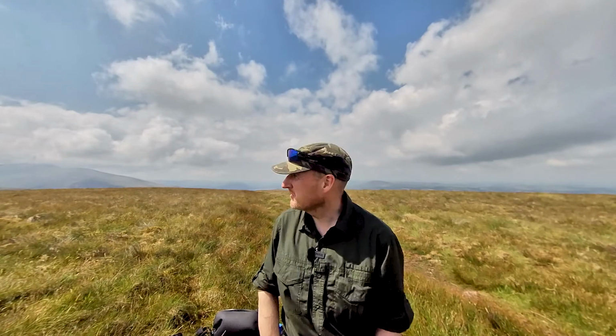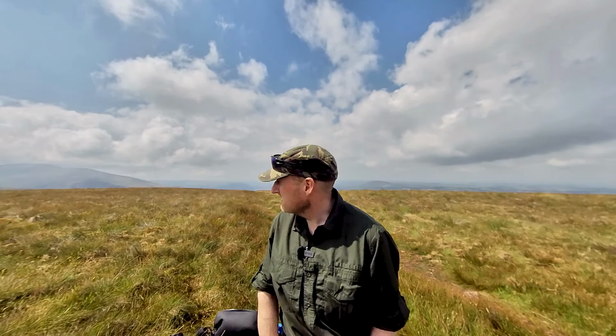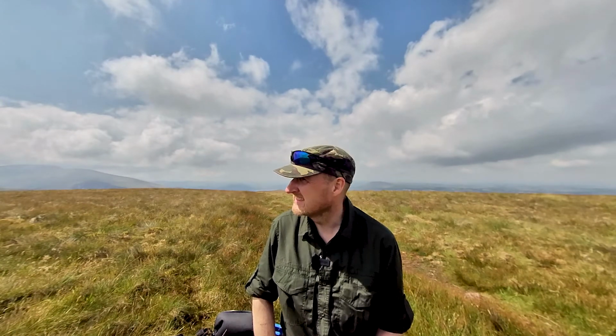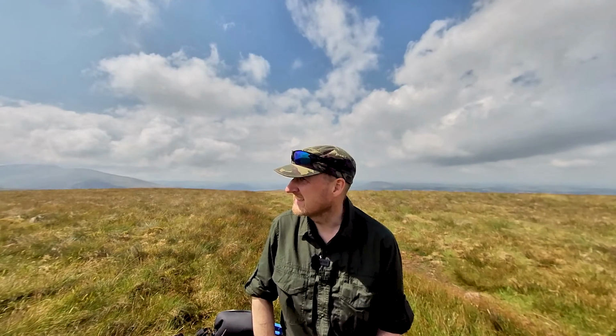So, still very hazy up here. It's also not photography weather, which is a shame because I've got a nice view of Bakestall there on the flank of Skiddaw, but, well, as I say, it is what it is. And so there we are, three more Wainwrights in the bag. All that's left to do now is get back down to the car, a little drive, and a lovely cool pint of cider. Looking forward to it. Let's go.